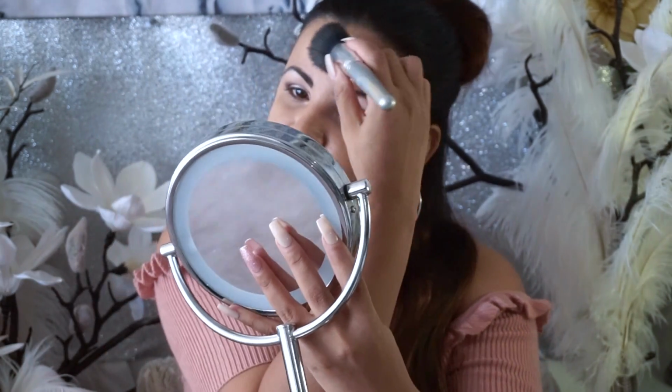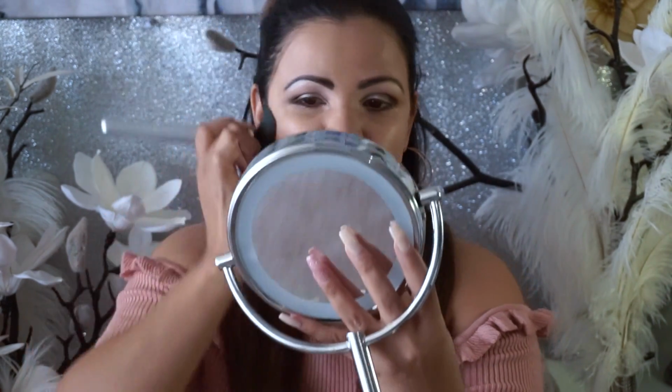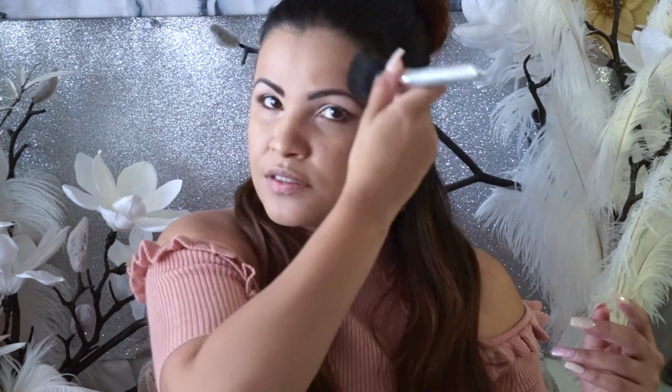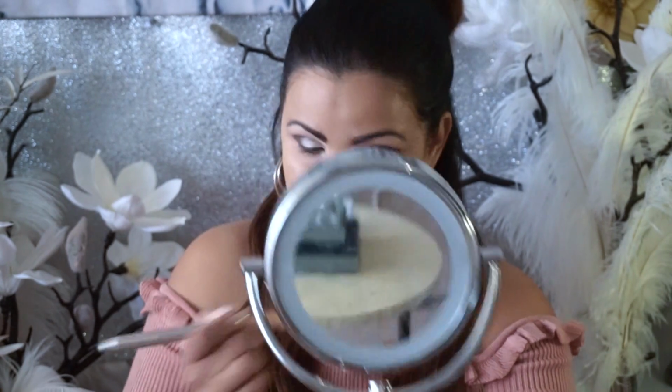For my everyday go-to look, like today, I prefer a light shade. That's why I went with a tinted moisturizer instead of a foundation. Because the eyes are not so exaggerated, I like to keep it simple all over the face and just make the eyes pop. And that's it. Just a good primer and a tinted moisturizer should do. I don't think I'm gonna put on concealer today. Yeah, I'm not gonna apply concealer. I'm not in need of blush.